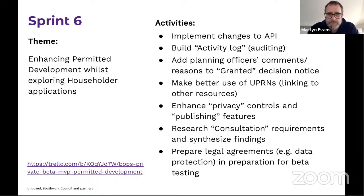And finally, we are obviously preparing for a beta test where live data will go through the system. So we're getting some legal agreements in place, things like the data protection agreement and impact assessments and other stuff like that in the background. There's quite a lot there. I imagine in 2 weeks' time, we'll show you some of that, perhaps not all of it, but that's an idea of what's in our backlog and what we plan to do next.